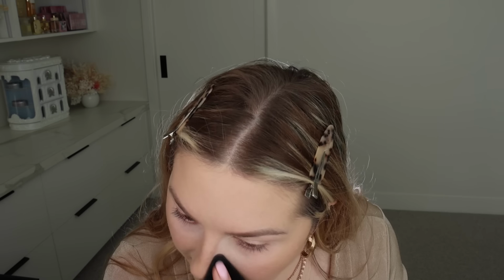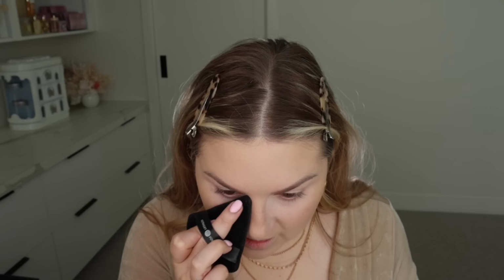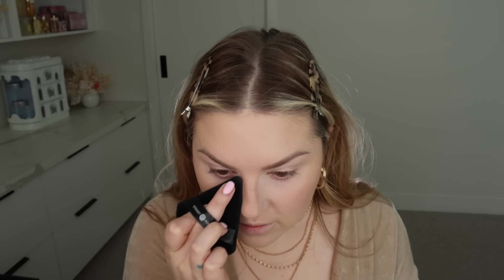I'm scared to go in with this because it's so pale. I don't even think I've used these colours before, but let's try it. Look at this, it's like white. I'm not using too much because otherwise it will literally look crazy. Shaping the side of my nose a little bit with it though. I'm just gonna stop there because otherwise I'm gonna get carried away as I always do with my under eye powder.